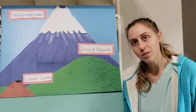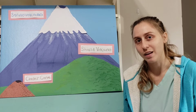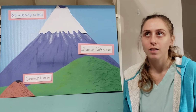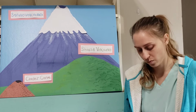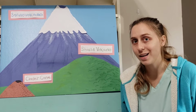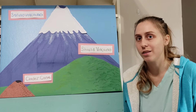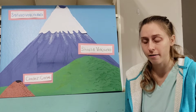For example, you can find cinder cones near Flagstaff, Arizona in the volcanic field. You can also find hundreds of cinder cones at the base of a larger volcano called Mauna Loa in Hawaii. There's also a cinder cone volcano forming right now in the Canary Islands of Spain called La Cumbre Vieja. I encourage you to look up La Cumbre Vieja on YouTube, as you can watch the eruptions happening live.